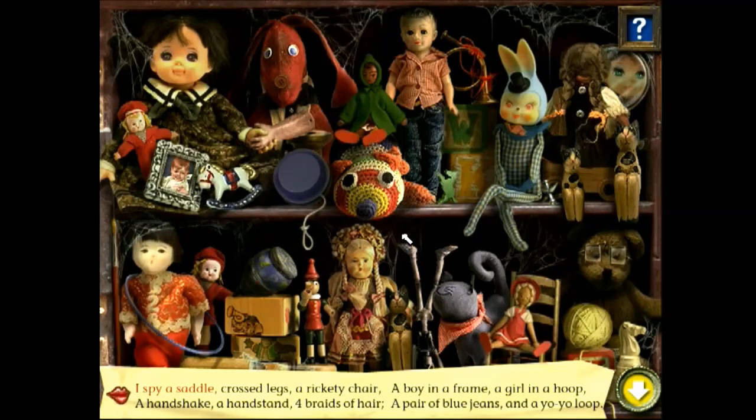A saddle. Crossed legs. A rickety chair. A boy in a frame. A girl in a hoop. A handshake. A handstand. Two braids of hair. Four braids of hair. A pair of blue jeans. A yo-yo loop.